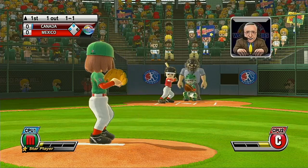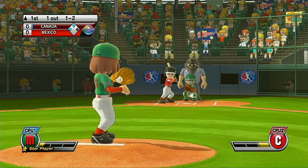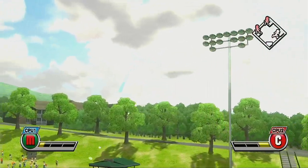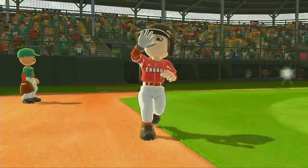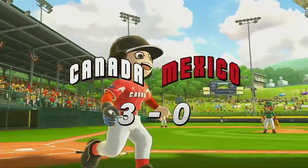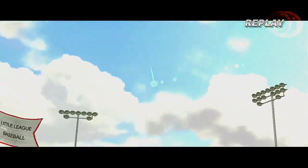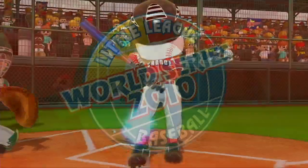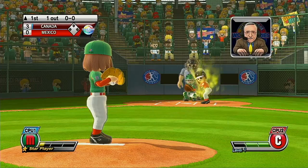Put some steam on that fastball. Some of these players are so good that once they get to bat, they're already in scoring position. Batter got full extension on that swing. Home run. Fifth in left field, number 8. Come in, what a game this is.